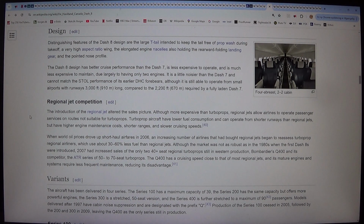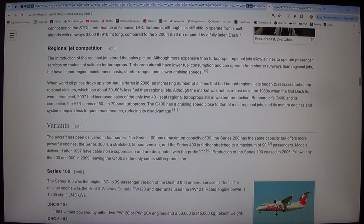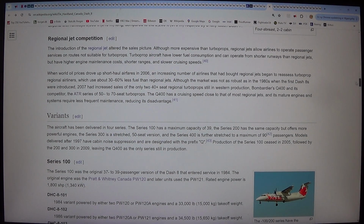Regional jet competition. The introduction of the regional jet altered the sales picture. Although more expensive than turboprops, regional jets allow airlines to operate passenger services on routes not suitable for turboprops. Turboprop aircraft have lower fuel consumption and can operate from shorter runways than regional jets, but have higher engine maintenance costs, shorter ranges, and slower cruising speeds.